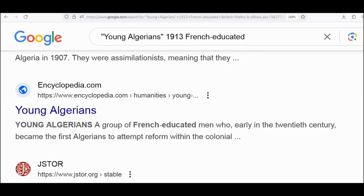Within the colonial empire or system, obviously. Yes, so that's Algeria. They were French educated, the elite, the people whom the French trained. Now let's go next door to Tunisia. Who are the Young Tunisians?